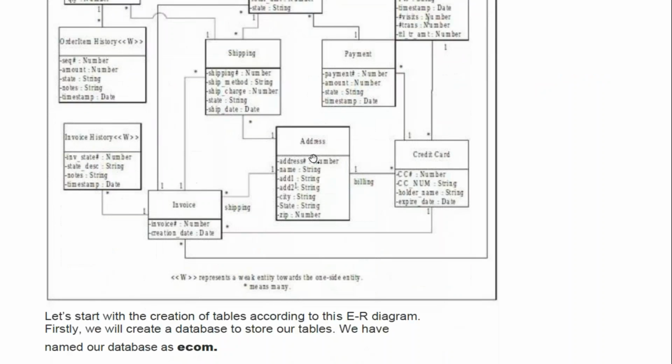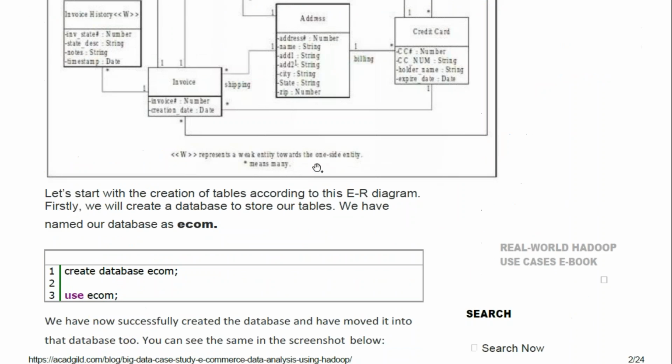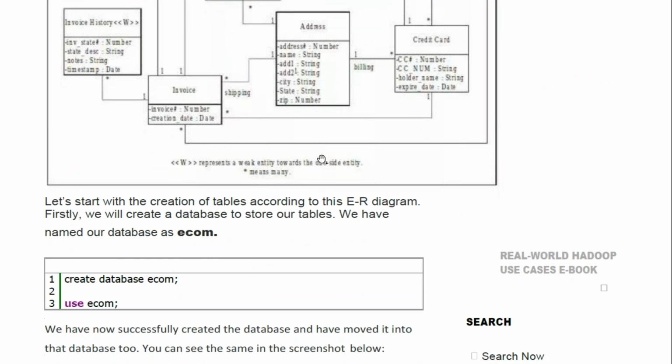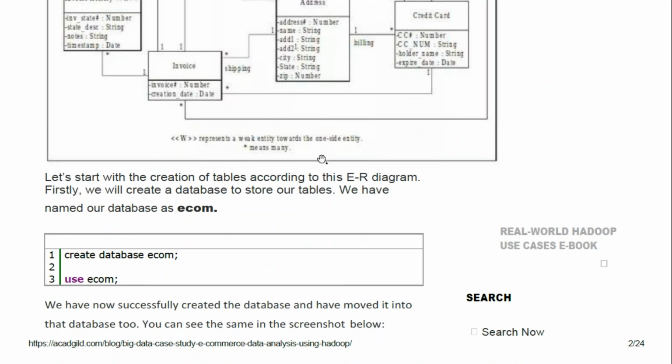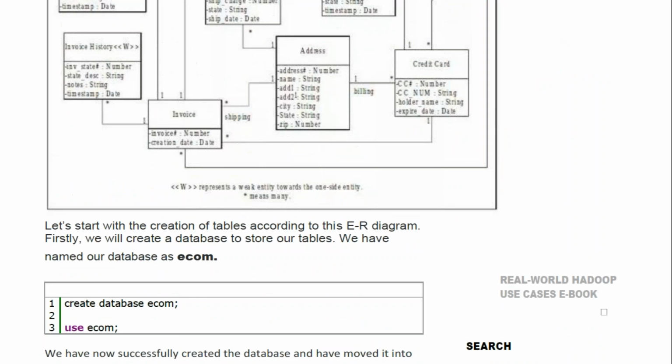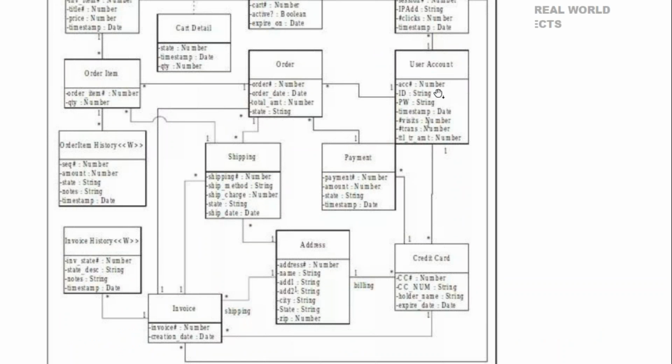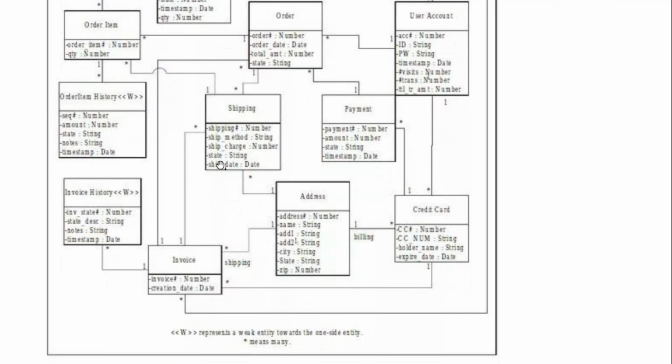So from there we have to understand two more documents. Okay, we'll go step by step. This is the ER diagram, the entity relationship diagram, where one table is related to another table. For example, if you put one over here and a star over here, it's a one-to-many relationship. If there is a star and a star, a many-to-many relationship exists between those particular tables.